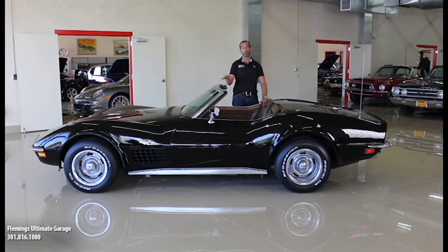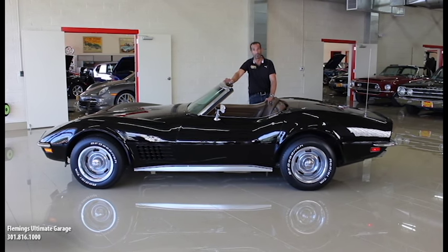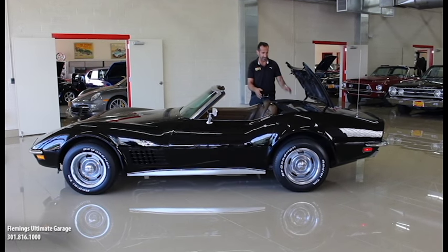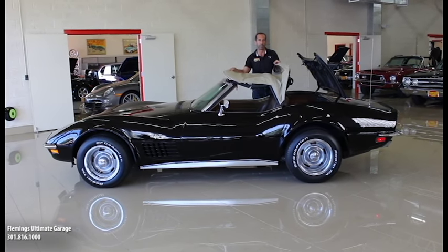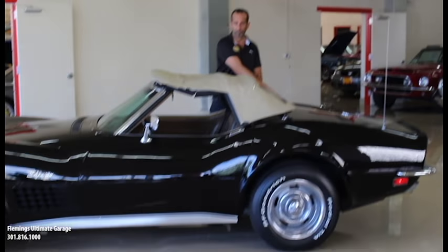All right, so one of the things I really love so much about these cars is they're all season cars. I expect you to drive it in December and January and February. It has a great heating system. It has a wonderful convertible top that's super easy to get to. And I love the fact that this top is tan and not black because it makes for a completely different look when it's up.